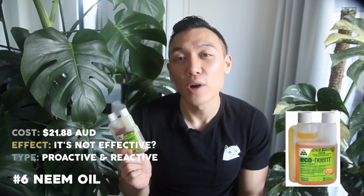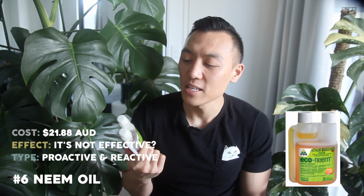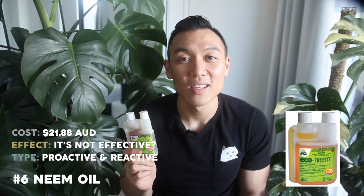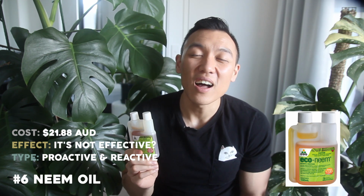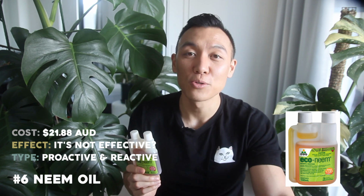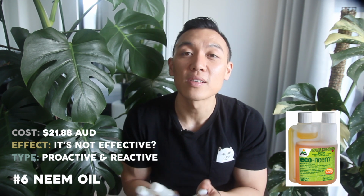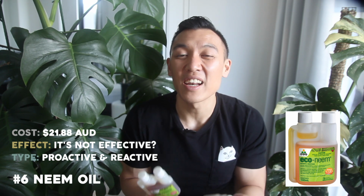Number 6, neem oil. This can be used as a proactive and a reactive measure for your fungus gnats. I purchased this from Bunnings for $21.88 for about 100 mils. You will have to dilute the solution, but honestly, I've actually found it not so effective. And it is pretty controversial. I do think there are probably some benefits that you do get from a proactive measure, but reactively, I found that it hasn't done much.